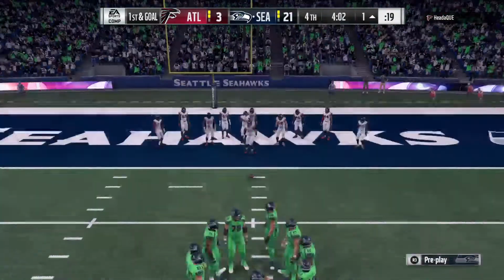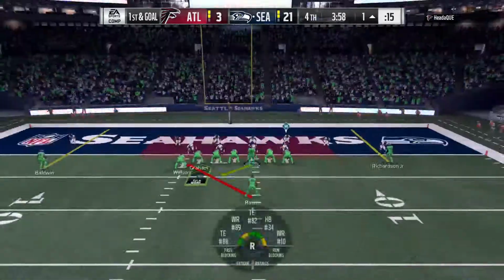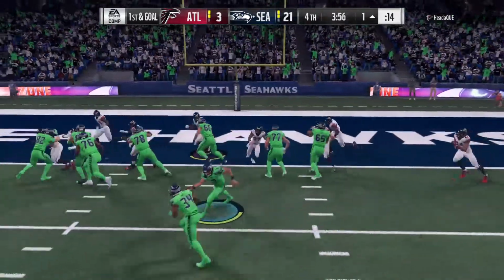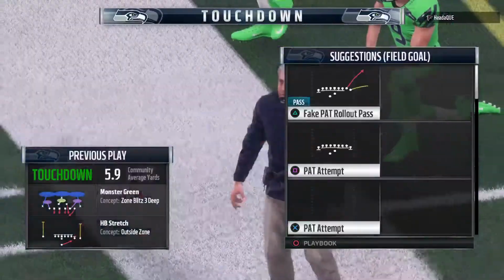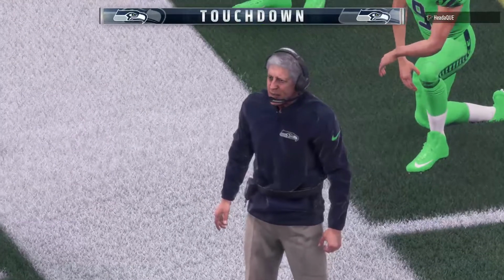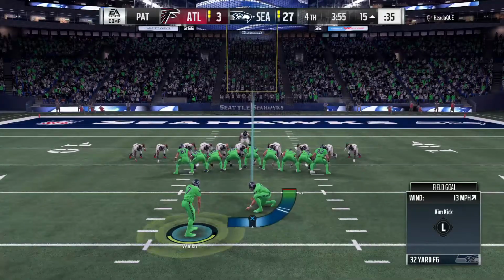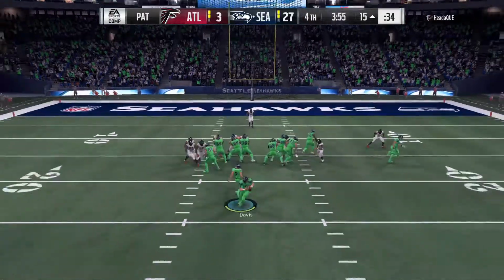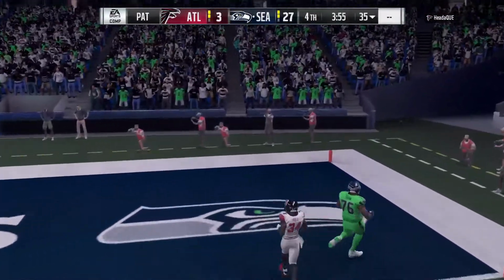And now a 1st down following that long gain. They'll try to run with Rawls. And he will take this one in for the Seattle touchdown. Thomas Rawls taking it in from a yard out. Davis now. And the Seahawks add on to their lead.